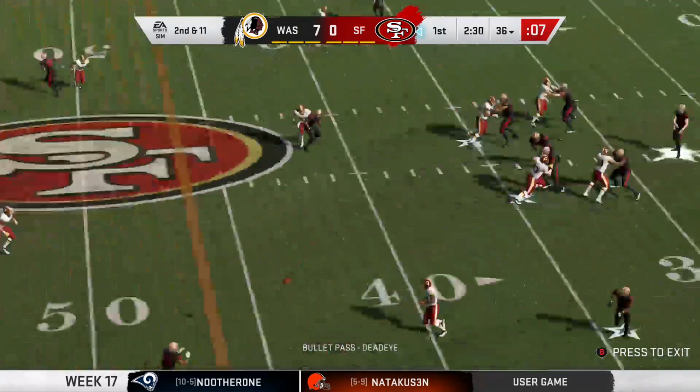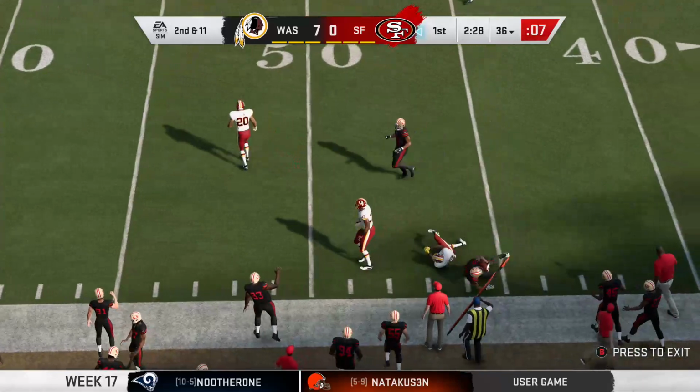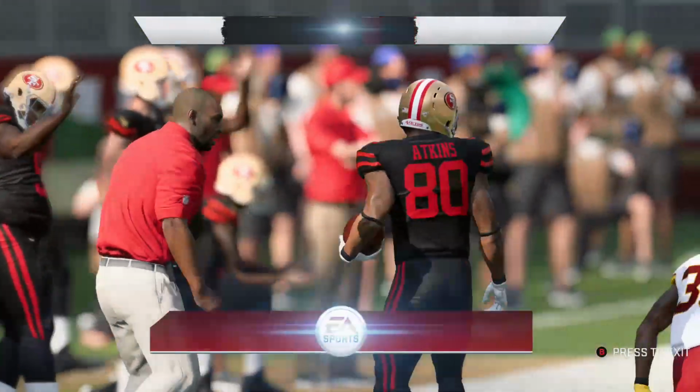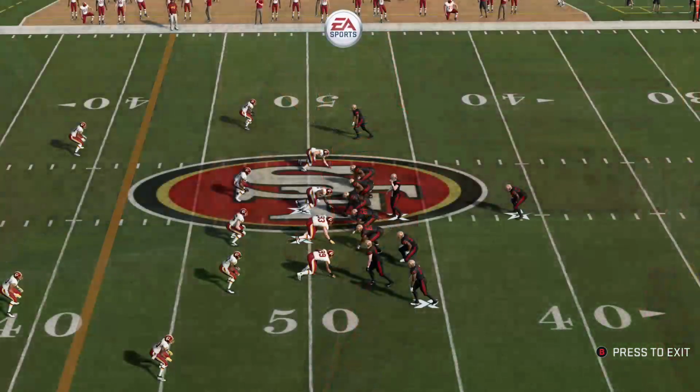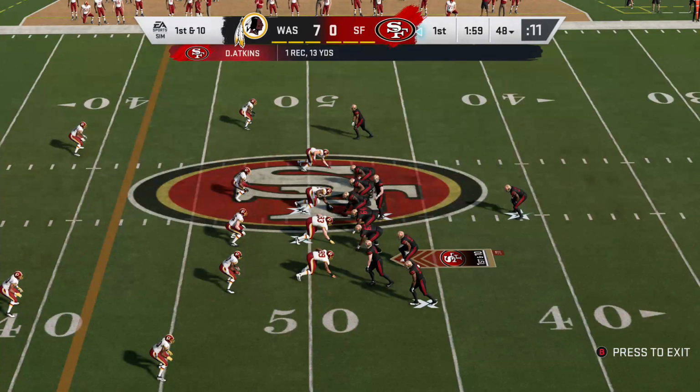Looking to throw on 2nd down. Herron looking left side. He's got it. Complete. And he slips up past the 45 before being tackled. 13 yards there and a Niner first.